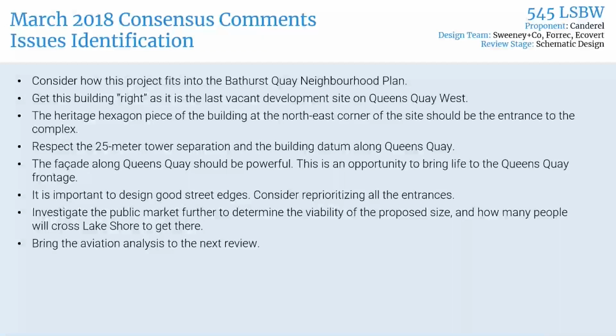It's important to design good street edges. Consider reprioritizing all of the entrances. Investigate the public market concept further to determine the viability of the proposed size and how many people will likely cross Lakeshore Boulevard to get there. And finally, bring the aviation analysis regarding Billy Bishop Airport to the next review.